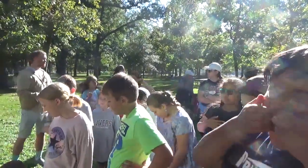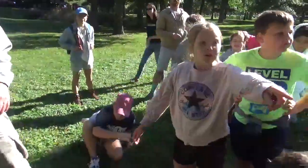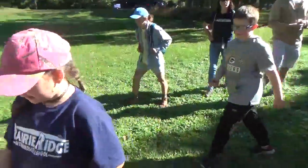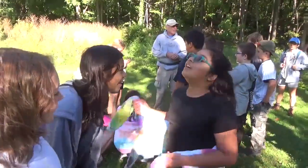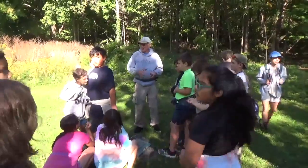All right, up that way there should be another mound. Let's see if you can find it. It's literally right over there. Should be.